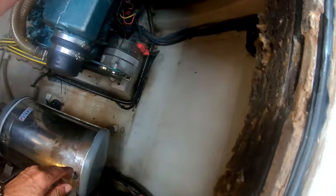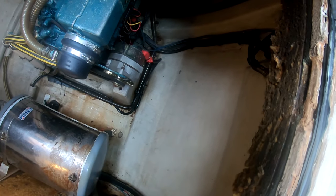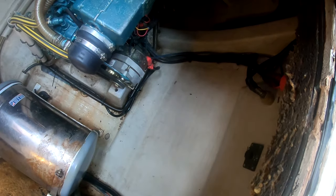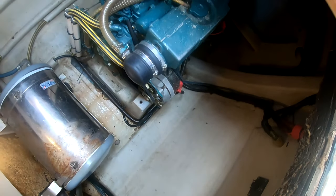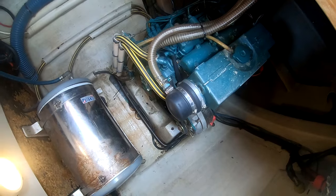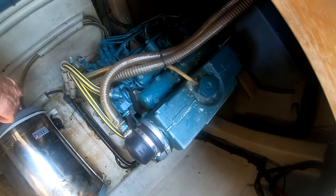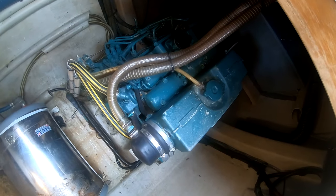The nuts and bolts are still fairly clean, all the clamps, no rust on that. We use this stuff called corrosion inhibitor, made by CRC, that cleans all that up and prevents it from getting any worse. There's also a through hull there, so if you want to add a water maker or a generator, you've already got the through hull there for the raw water intake.